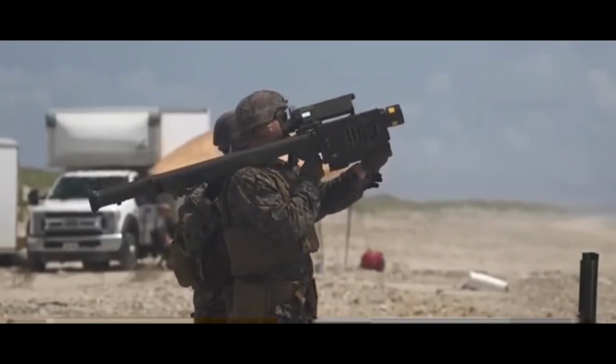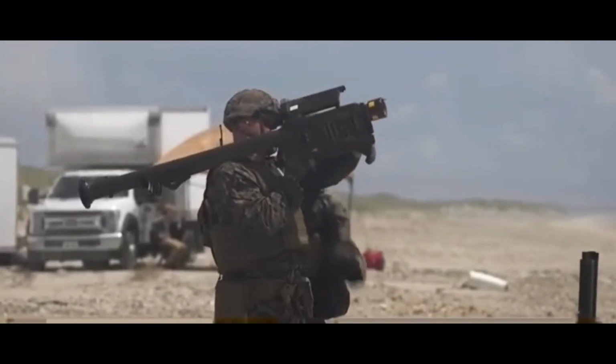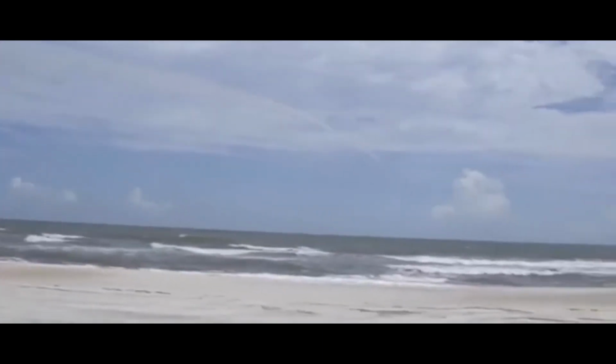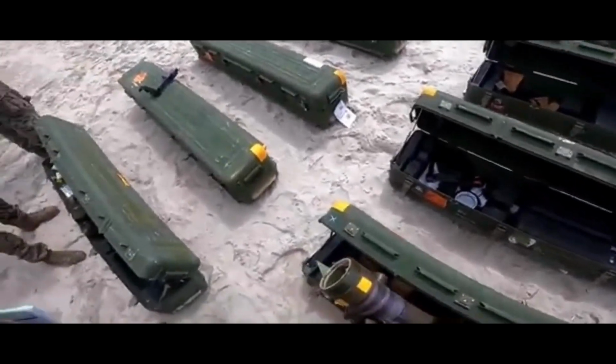The end result, deadly accuracy. Hit, good hit.